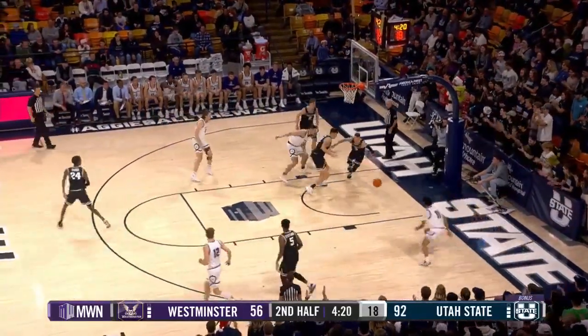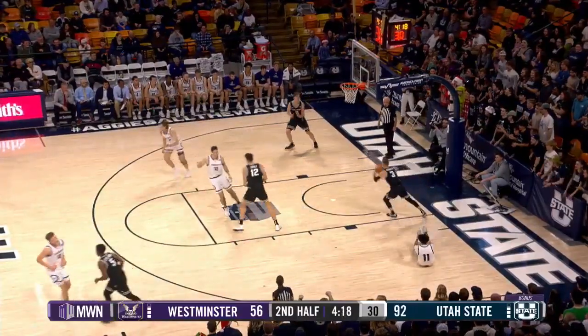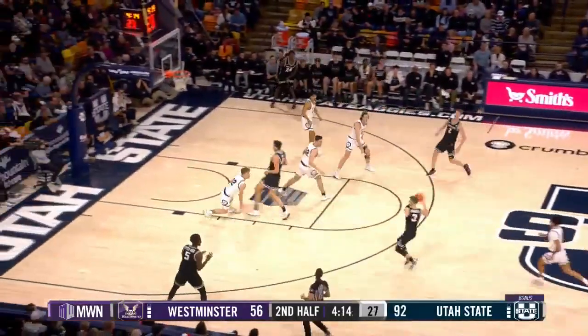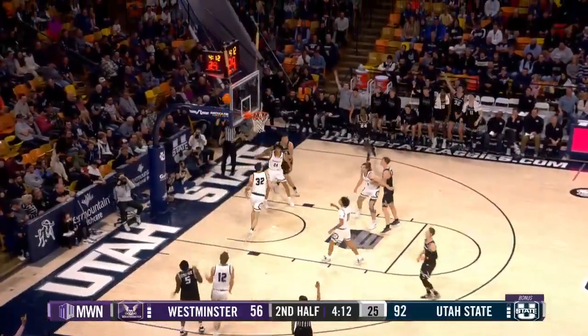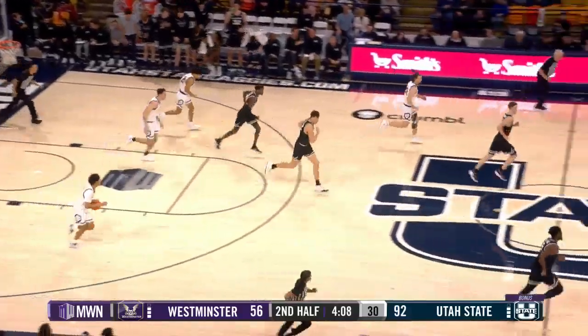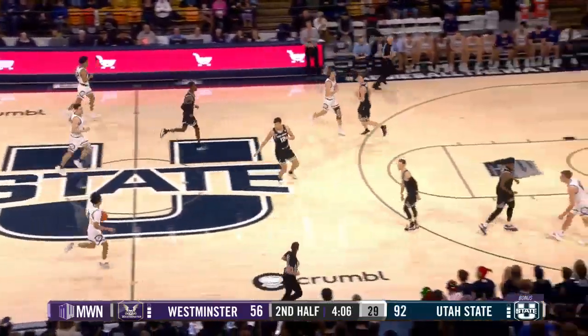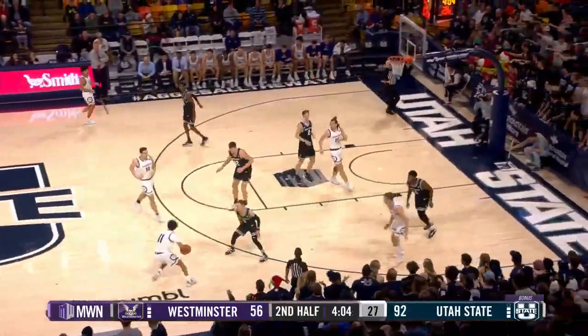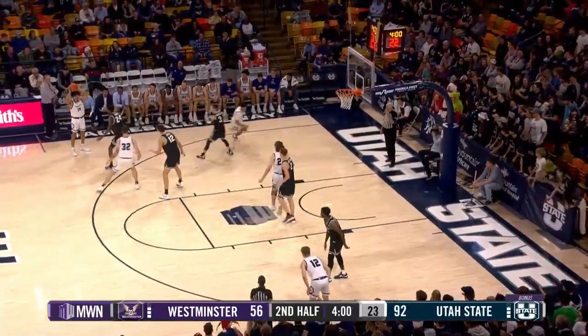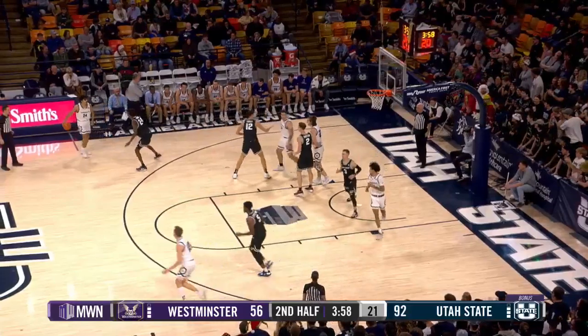Desperation shot missed, and the rebound fought for, and Ashworth's going to come away with the rebound. Ashworth has got 3 rebounds, 5 assists to go along with his 17 points. Shot missed, rebound controlled by Westminster, 92 to 56. Kataguchi leaves it back to Sterling. Sterling on the left wing.